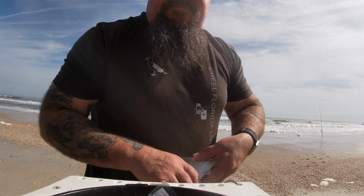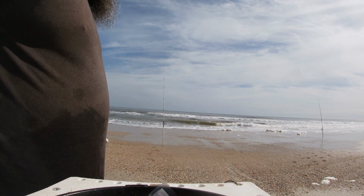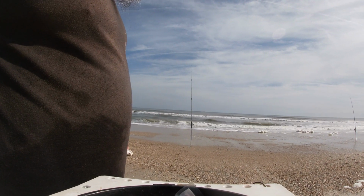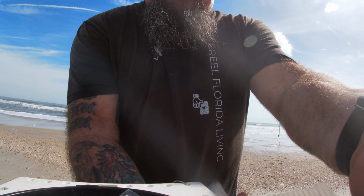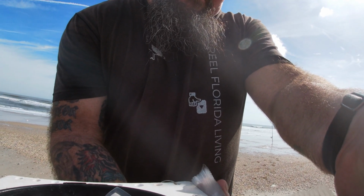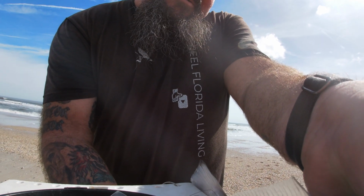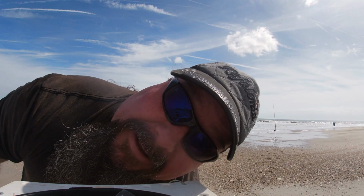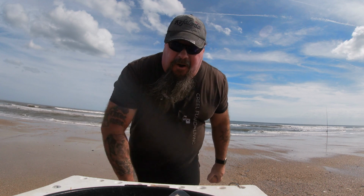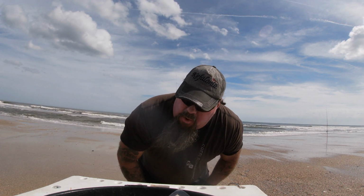I was supposed to put the head on that one over there and go for a bonnet head or either bluefish. Another nice whiting. He is, man, he's just shy of 12 inches. No, he's 12 inches. I'll take it. Well, so far, 2 whiting. One was what, 11 3/4, I believe, and one was right at 12.